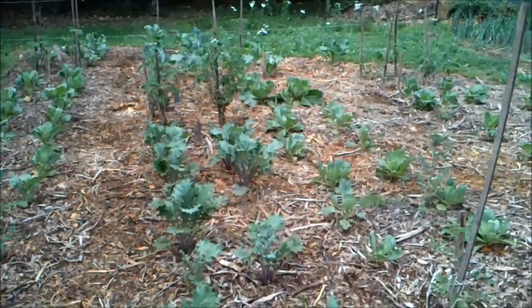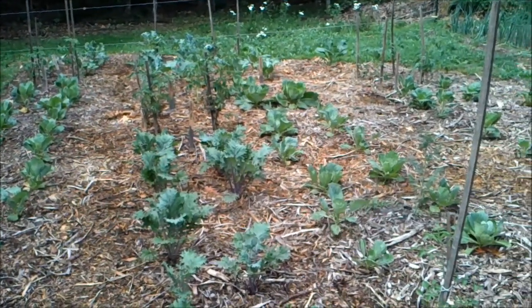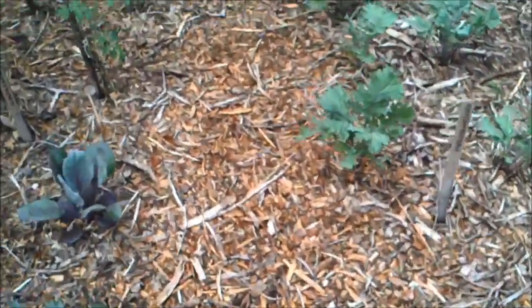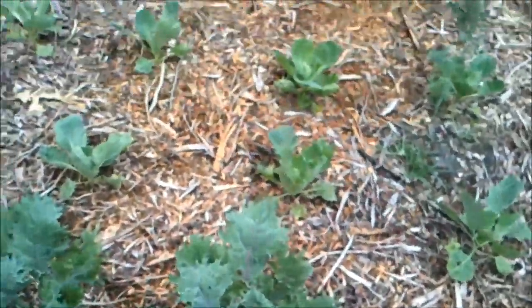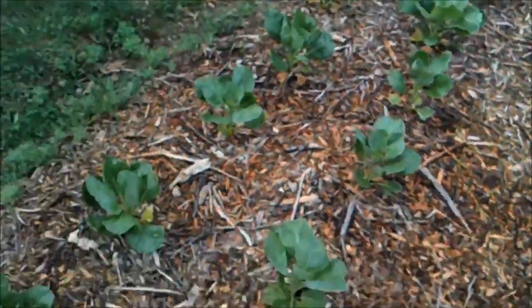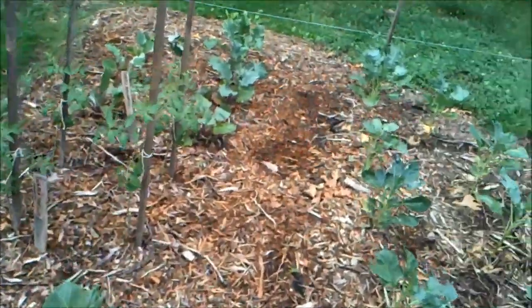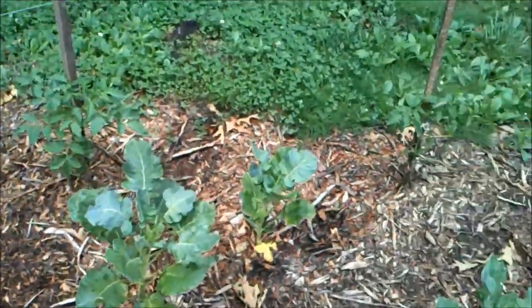And we have used our concoction. Like I said, I'll do a quick video on that separate for keeping the bugs off. This is virtually bug free, which is fantastic. They're bigger, they're healthier. I actually expect to get some cabbage this year, which I have missed out on my kraut. You know, that's the German half of me. I want my kraut, you know.